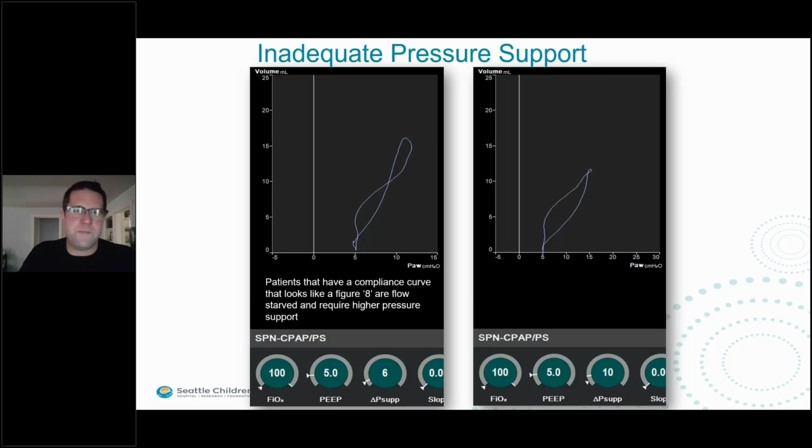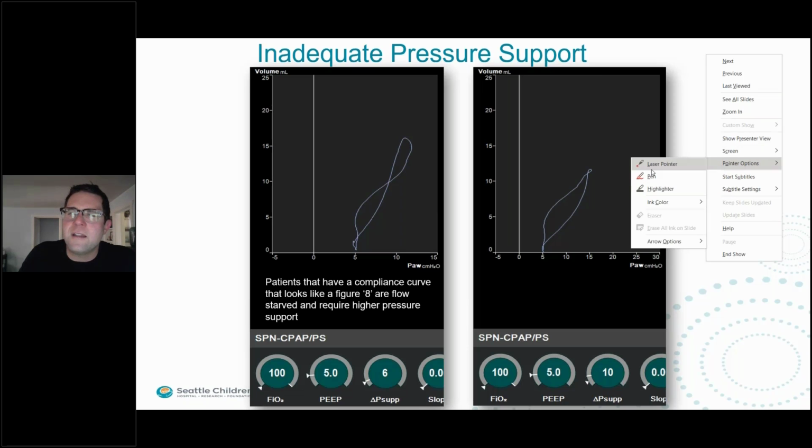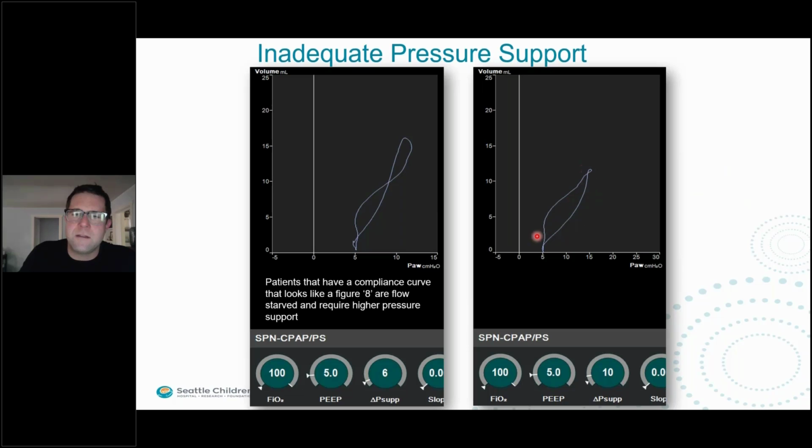And, you know, if it's starting to have what we call negative hysteresis and it's figure 8, that means the patient's flow demand exceeds the pressure and the flow that's being provided by the ventilator. So by simply going up by even a small amount of pressure support ventilation, you eliminate that negative hysteresis, and you start to see that during inhalation you now are getting the pressure and the volumes you want, and it's a much cleaner graphic.